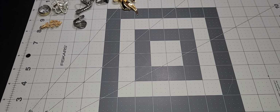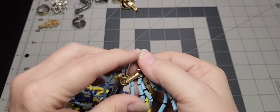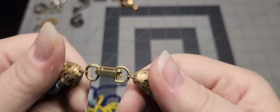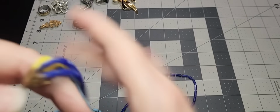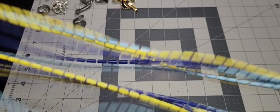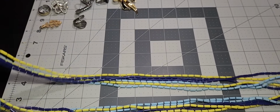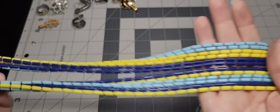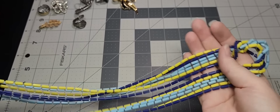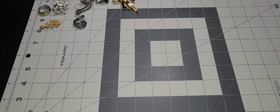Oh, that's right. I had to think about that one. Then we had this one, which I forgot. So this has an older clasp to it. It is a whole lot of plastic, and I'm talking plastic, not beads. But it's in happy colors, blue, yellow, and blue. So we'll go ahead and put this in the maybe, and we'll see what happens with it.